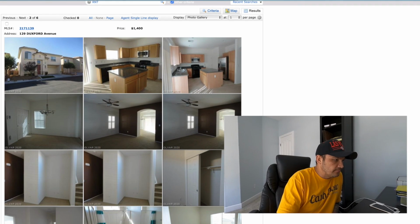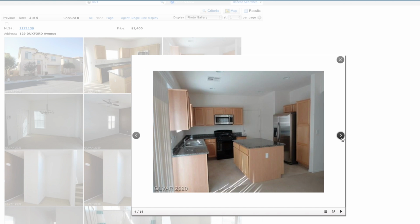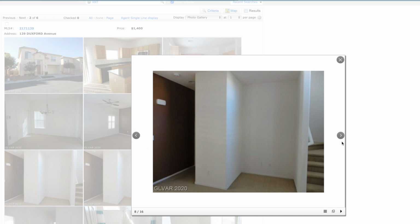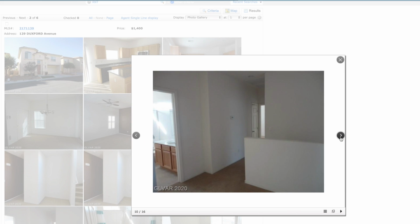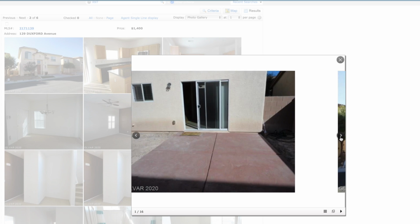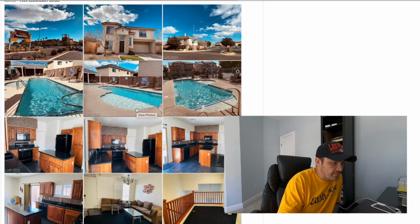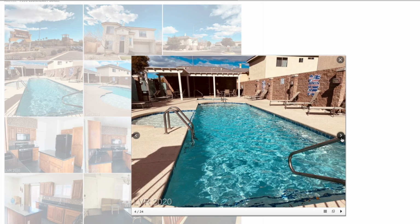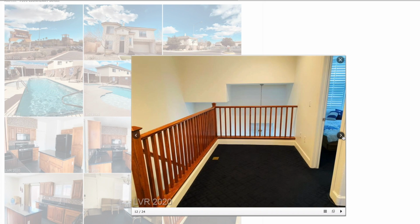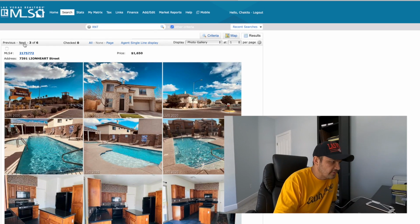It looks like this is all original as well. This one rented out for $1,400, and this model is the 1,666 square feet. Let's take a look at the next one. This is not the backyard, this is actually the community pool. This is the 1,666 model again, rented out for $1,650.